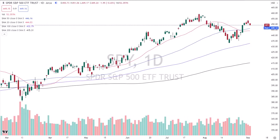We're looking at a daily chart of the SPY or Spider, which is the proxy for the S&P 500. What do we have on the docket today? There's a lot of stuff going on, so let's go back to last week because it's going to help us go forward to this week and beyond.